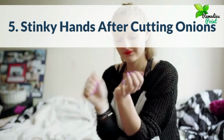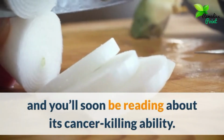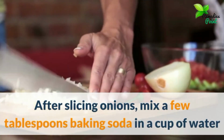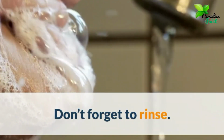Number 5. Stinky hands after cutting onions. Onions are the latest miracle food and you will soon be reading about their cancer-killing ability. There is every reason to eat more of them. After slicing onions, mix a few tablespoons of baking soda in a cup of water and wash your hands in this mixture. Do not forget to rinse.